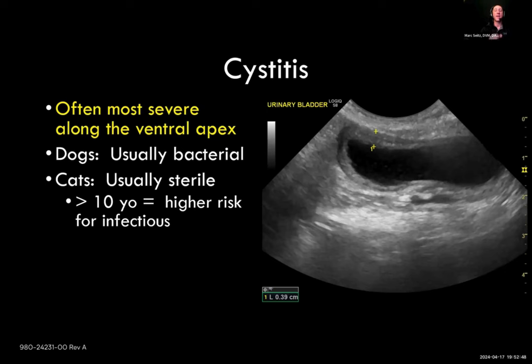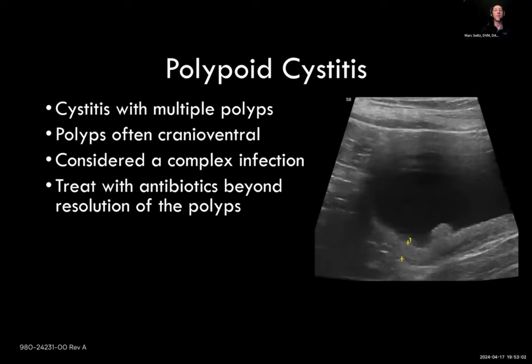Usually with normal cystitis, it's going to be thickened along the apex. With dogs, we all know it's going to be bacterial most of the time. In cats, it's usually going to be sterile. But once they are over the age of 10, their incidence of UTIs goes up a little bit. Polypoid cystitis is just that little reminder that if their infections are bad enough, they will develop these little polyps and they will resolve with antibiotic therapy.